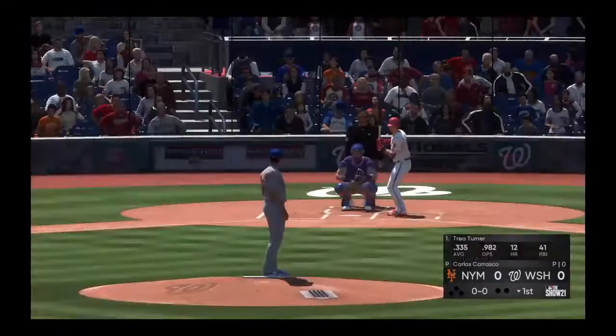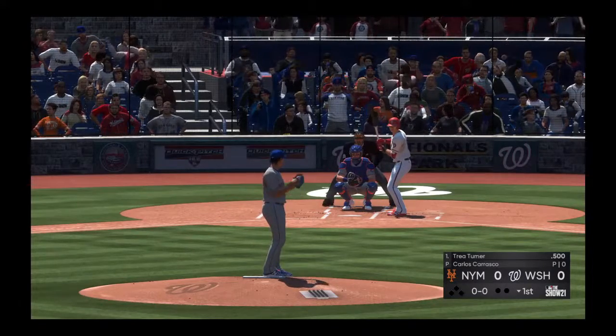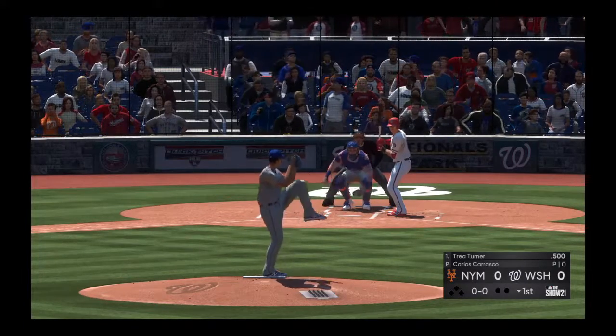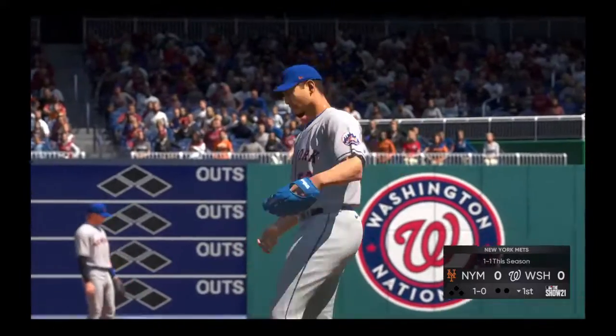The speedy Trea Turner digs in now. He'll lead things off here in the bottom half of the first. Here it comes. First pitch fastball off the plate there, and it's ball 1.